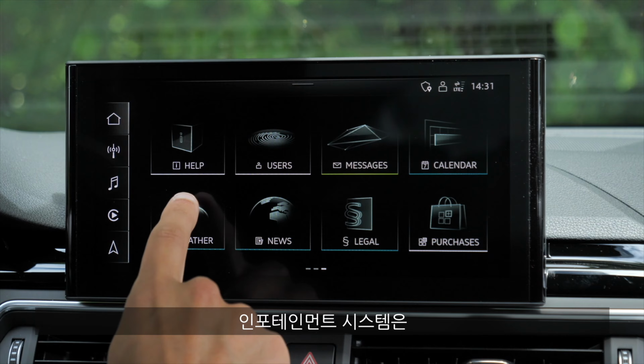Welcome to the interior of the A5, and it's very clean and sporty indeed. Here we have the S-Line interior. Beautiful fabric seat here. It's fabric on the inside. Really sturdy, at the same time comfortable and also breathable.